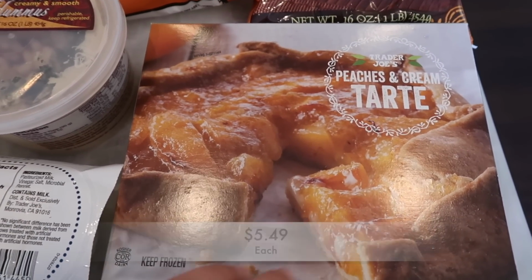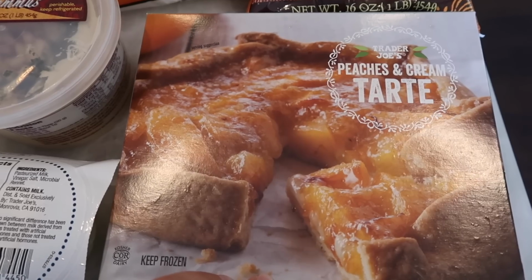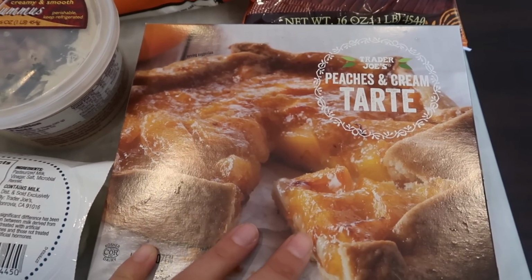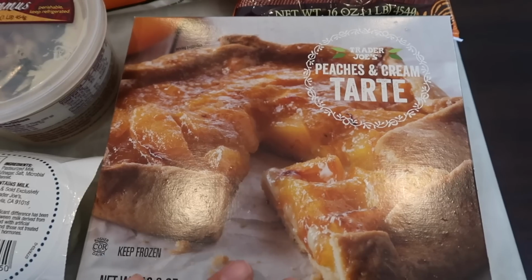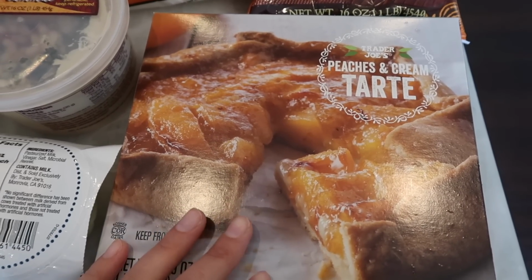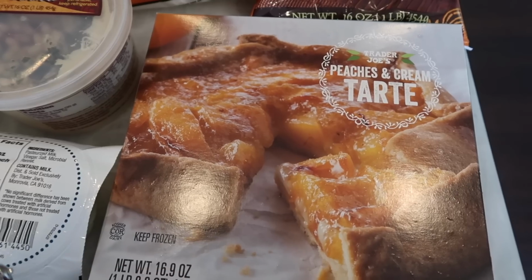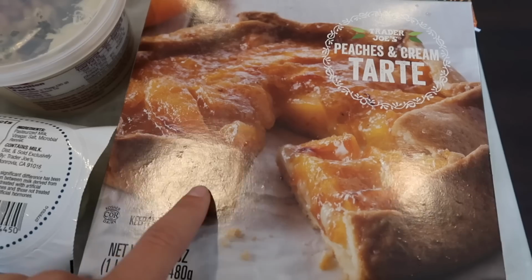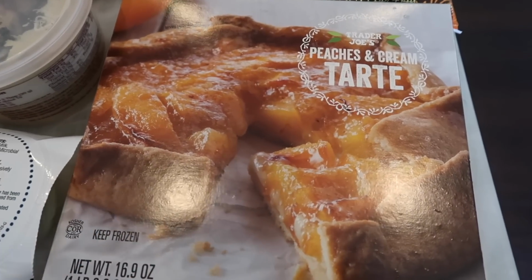It said new item on the tag at Trader Joe's. However, I feel like we had this last year, and correct me if I'm wrong, because this might actually be a brand new product, but I feel like we had it last year, so I just can't remember. So yeah, I grabbed one to show you guys, but it looks delicious. The picture is like, oh my gosh, so yummy.